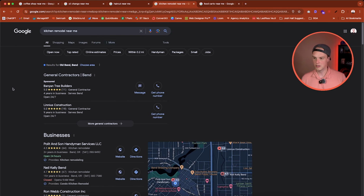So I got my haircut. I'm making progress on my kitchen remodel job. But now I'm hungry, so let's just get some food carts, right? Now we're going to find out later, this is not an ideal client, but this is realistic. What we do throughout the day is we look stuff up near us, and food is a really good example of local search results.